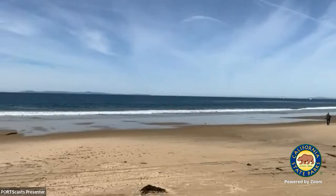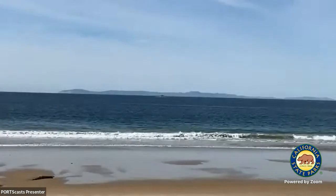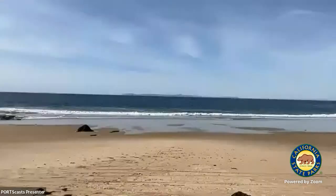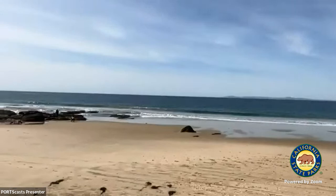And then if you guys look right in the center of your screen there, that is an island called Catalina Island, Santa Catalina Island, one of the Channel Islands, about 26 miles offshore there. Keep your eyes peeled. Also, gray whales are still migrating down to Mexico to give birth to their calves. So if you see a puff on the water, it could be a gray whale migrating.